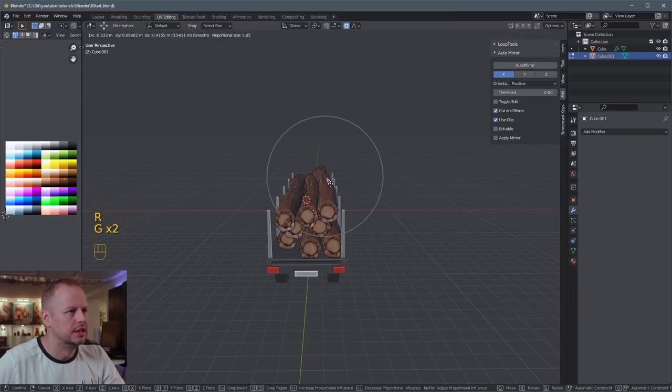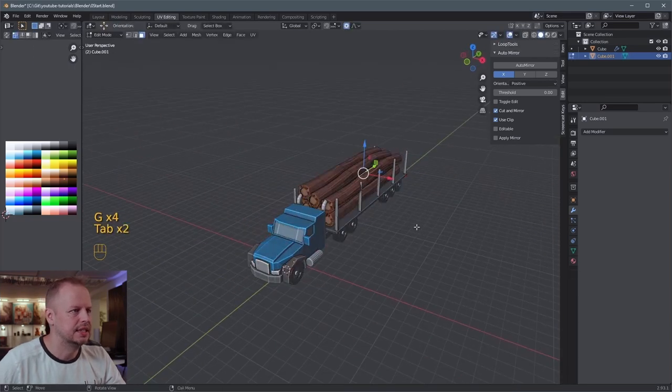G. G. G. G. I've got 1 second to go. That's it.